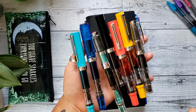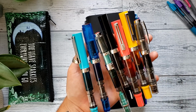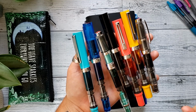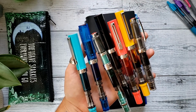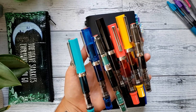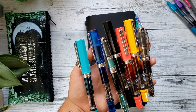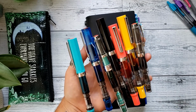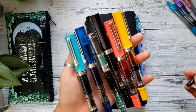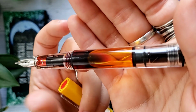However, I'm lazy and inconsistent, so I don't use these all the time, and I like the TWSBI the most because, well, one, the TWSBI Eco is super affordable, two, they come in great colors, but three, most importantly, you can leave ink in these things forever and not touch it, and it does not dry out. I've never had that happen to any other fountain pen that I've owned, especially the cartridge ones.